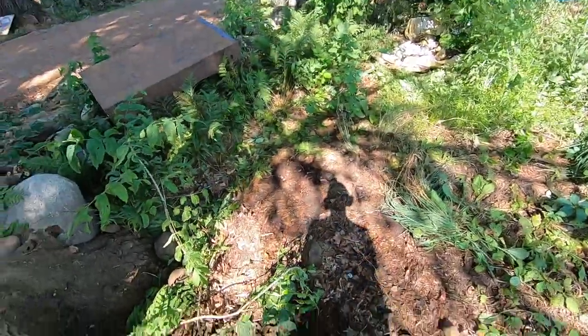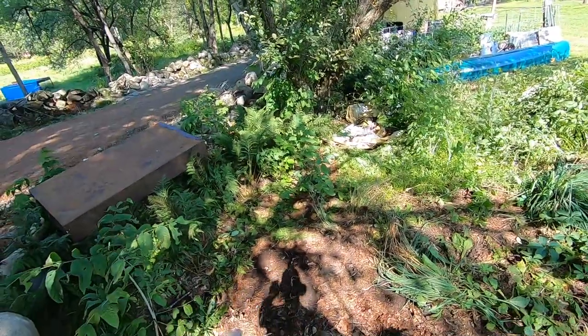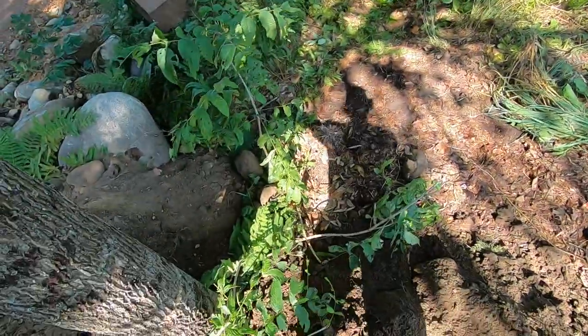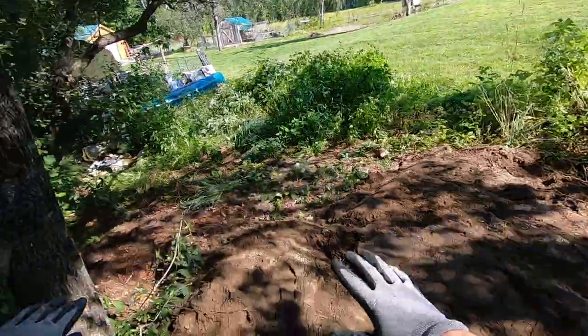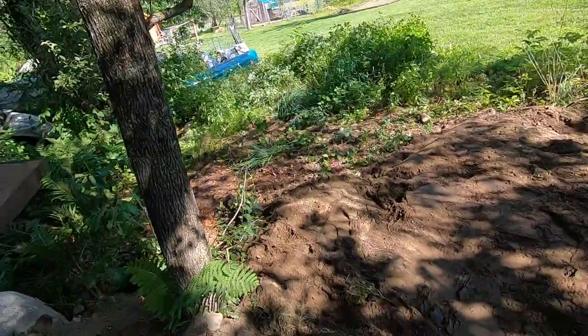Now we'll start spreading that fill back further here, and you probably can't see it on camera, but that drops like 2 feet or 3 feet from up there. So the more we can get leveled off on these back corners, actually the more usable storage area we'll have behind the woodshed. So that's gonna make it really nice.